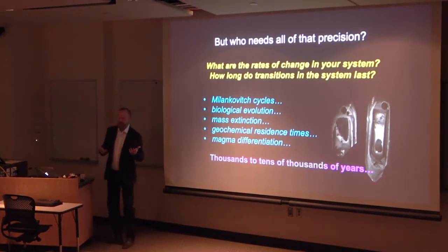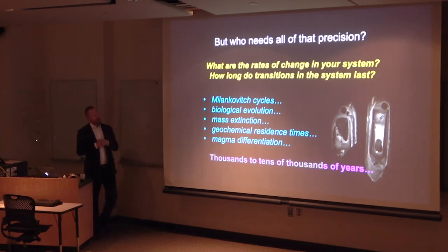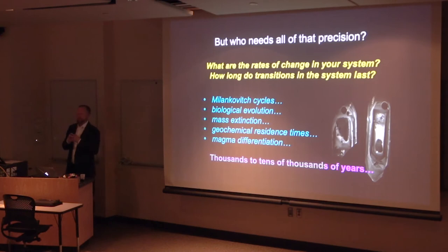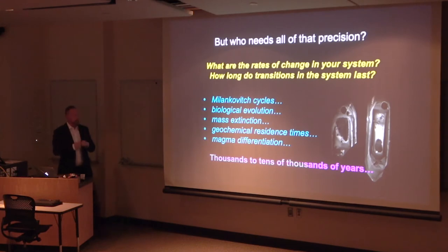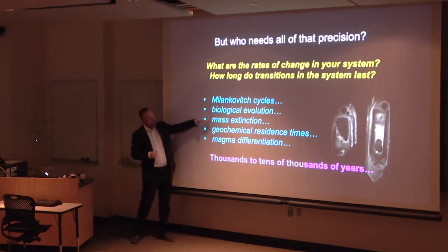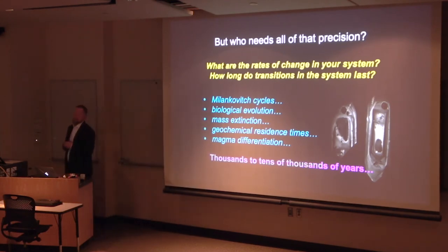Who needs all that precision anyway? Okay, that's a question that many people ask me. I would return the question, what are the rates of change in your system? That should be driving your quest for precision. How long do transitions in your system last? Right? How much resolution do you need to get at that rate? And I would argue that lots of very interesting rates and processes are operative at the timescales of thousands to tens of thousands of years. So that is what drives me to try and apply higher and higher precision and accuracy geochronology deeper and deeper in time. Try and access those sorts of timescales.